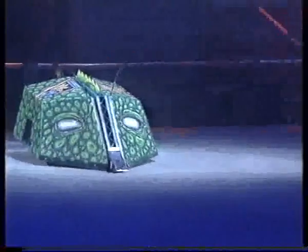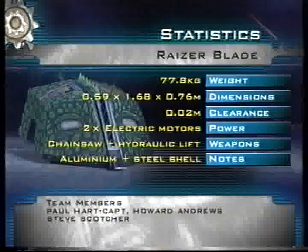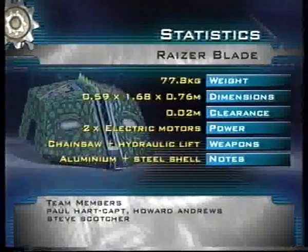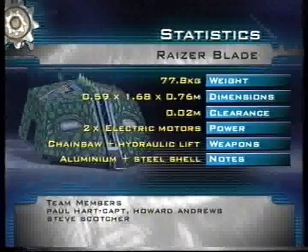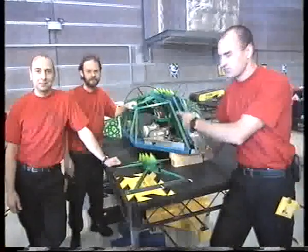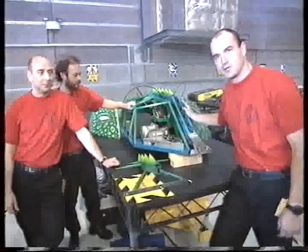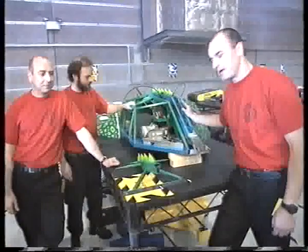From Cambridge, Raizer Blade. Made by the Killdozer team from the last series, again powerful. It can pull a Ford Granada, and the petrol-powered chainsaw can slice into the dreams of any rival. Hi, my name's Paul, this is Steve, this is Howard, and this is our robot Raizer Blade. Uses two 24-volt, 750-watt electric motors for power.